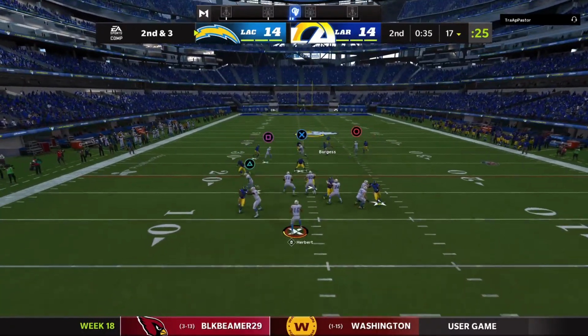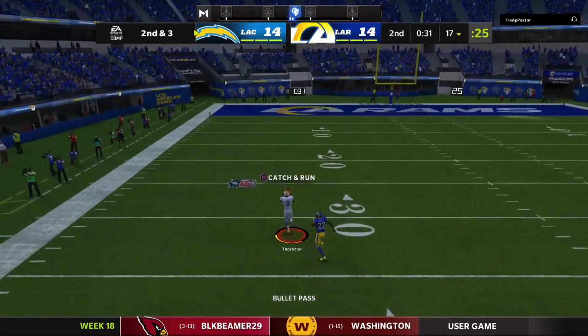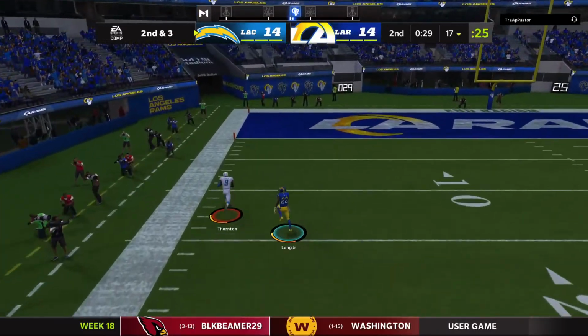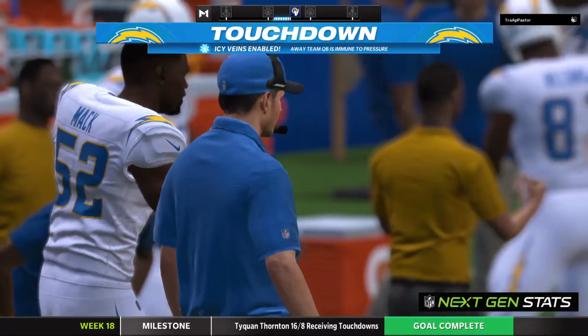Herbert off of play action. He's going to rifle one deep left side. And that's caught inside the 30. And all the way in for a Charger touchdown.